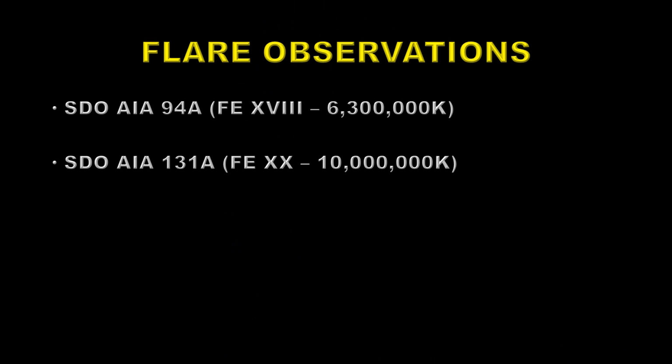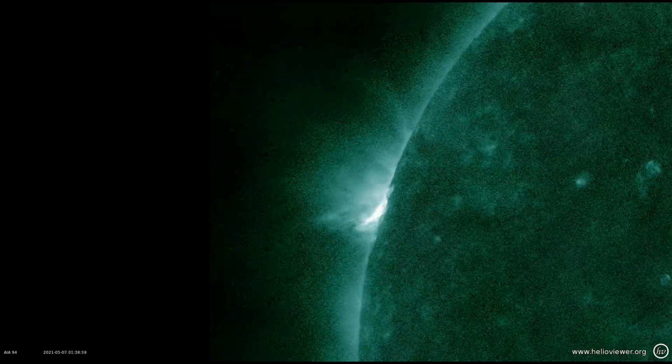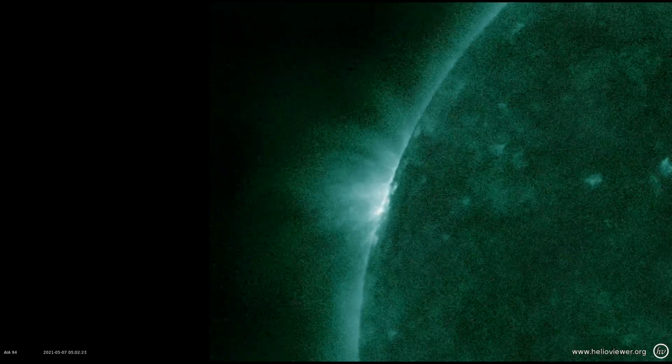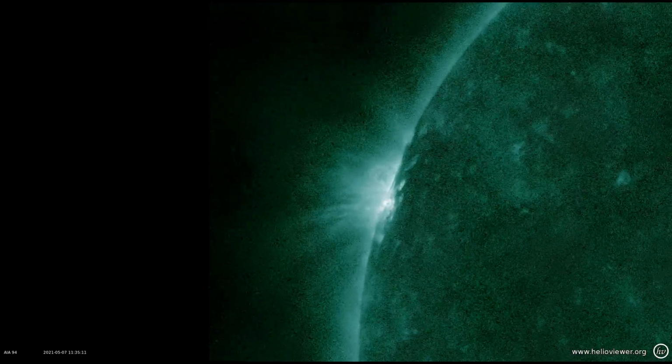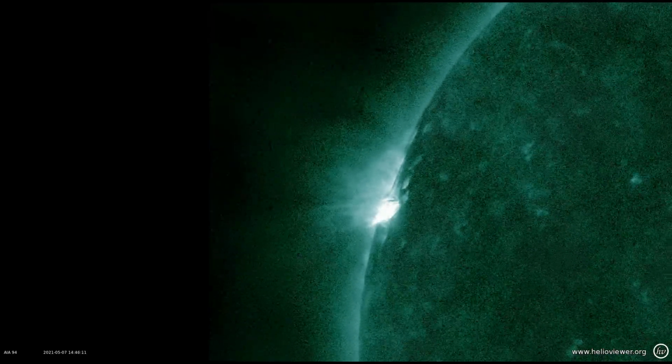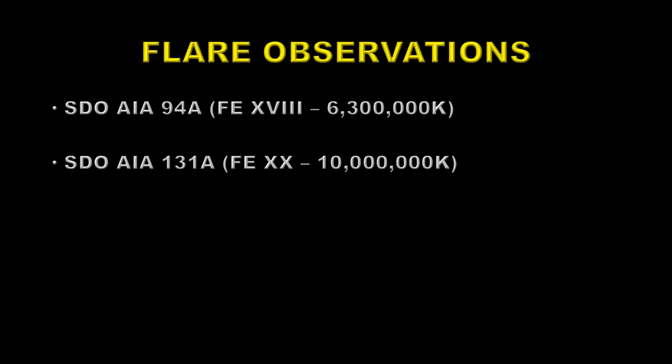No video about flares will be complete without the highest temperature lines available, and we have two such lines here. The AIA 94 angstrom channel, which is an iron 18 channel with a temperature of about 6.3 million degrees Kelvin, and the 131 angstrom channel, which is an iron 20 line with a typical temperature of about 10 million degrees Kelvin.